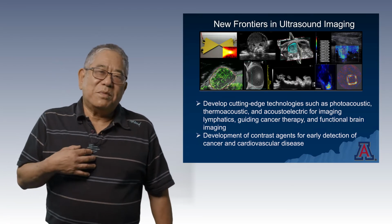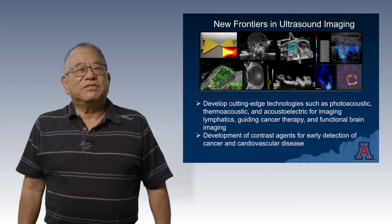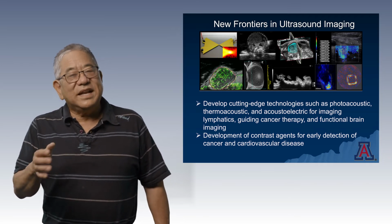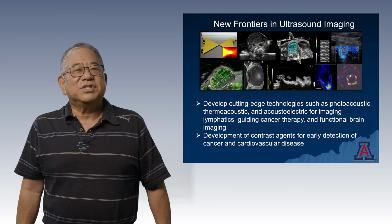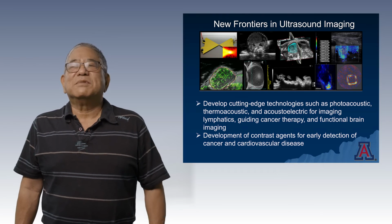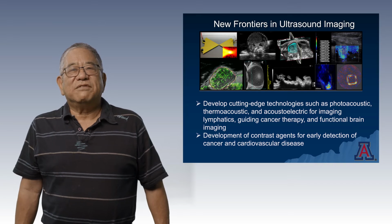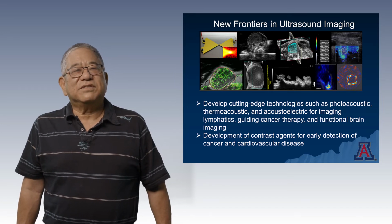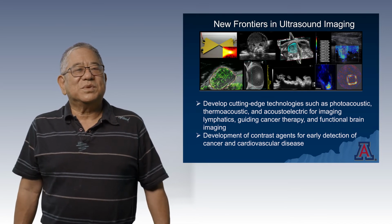In ultrasound, which is my area of focus, we have new frontiers in ultrasound imaging. We are currently developing cutting-edge technologies such as photoacoustics, in other words, excite with light and listen with sound, thermoacoustics, and acoustoelectrics for imaging lymphatics, guiding cancer therapy, and functional brain imaging. Brain imaging: since the start of the BRAIN Initiative by the NIH, we have focused a lot of attention on brain imaging and the development of contrast agents for early detection of cancer and cardiovascular disease. That is where yours truly is focusing his research.